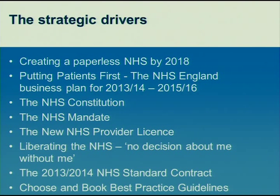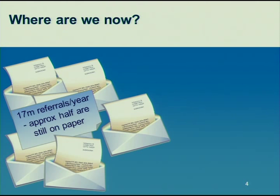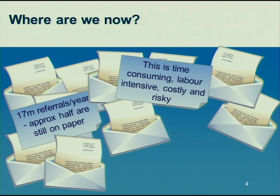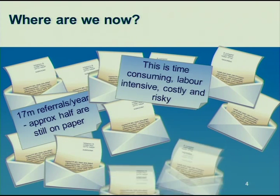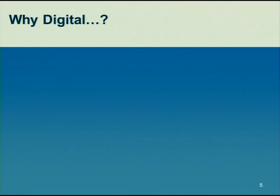So let's take a little step backwards and look at where we are now and how a lot of referrals are managed in the NHS on a day-to-day basis. A lot of referrals at the moment are still handled on paper. The NHS processes around 17 million referrals every single day, and around half, as I said, still by paper. So what's this doing? It's causing a lot of waste in the system, a lot of effort and inefficient processes. Also, it can add an extra 2 weeks to process a paper referral, adding it onto a patient's pathway. So hopefully you'll all agree that it's not an efficient use of our resources and our time, and it's not a good service for patients. So we need to think about doing things differently.